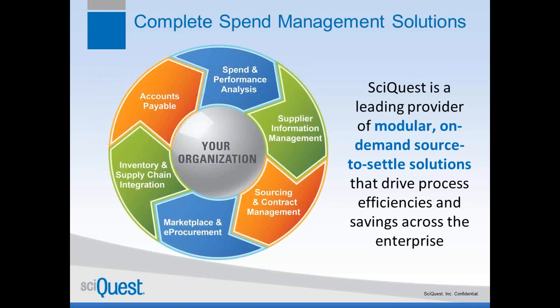So let's start with talking a little bit about SciQuest. SciQuest is a leading provider of modular, on-demand source-to-settle solutions. And it is modular in the sense that this is a suite with modules you can buy one at a time, or you can buy them in a particular configuration depending on your need. The history of SciQuest is a fairly long one. We were founded in the late 90s as part of the dot-com boom and had a colorful history focusing on life sciences in the past.